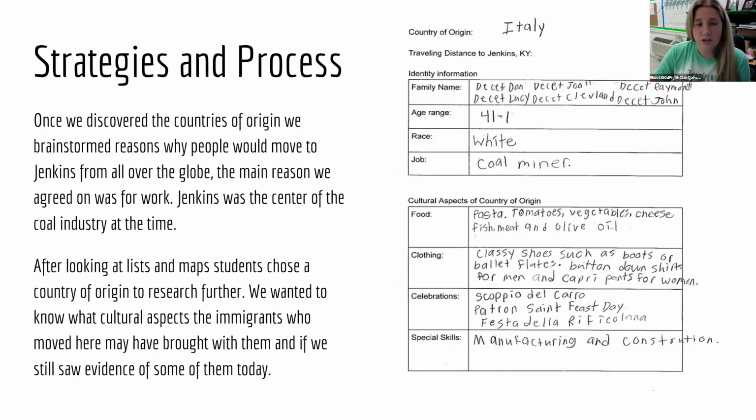Once we discovered the countries of origin, we brainstormed reasons why people would want to move to Jenkins from all over the globe. The main reason we agreed on was for work. Jenkins was the center of the coal industry at the time. After looking at lists and maps, students chose a country of origin to research further.